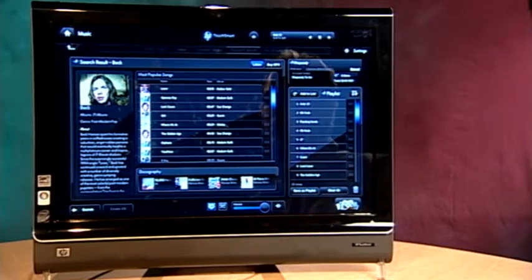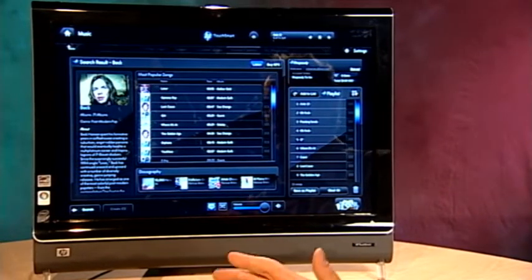With Rhapsody and HP TouchSmart, we make finding the music you love that easy.